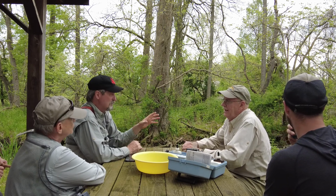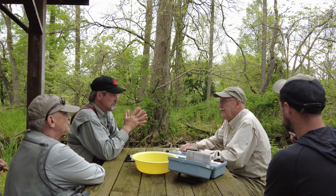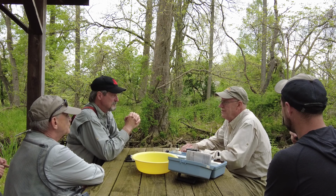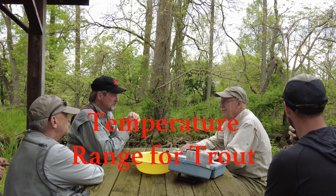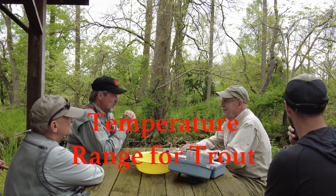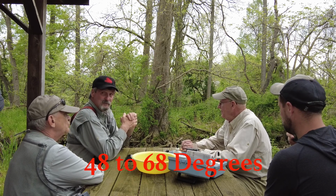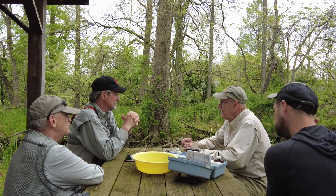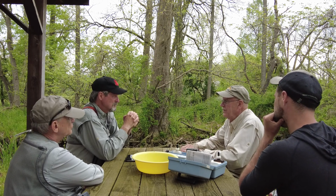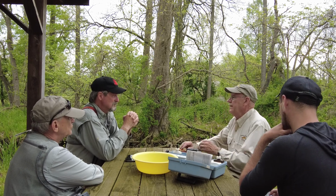Okay, trout. We normally say the range for trout is like 48 to 68, and the good trout fishing is in between there. 58, I've caught a lot. It depends, some good trout fishing can be up pretty close to 68, but once you get over 68, 69, the oxygen starts to get low in those streams.